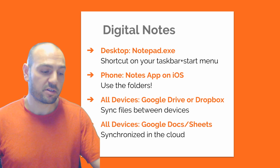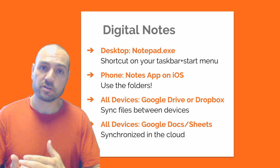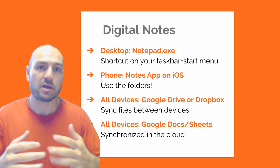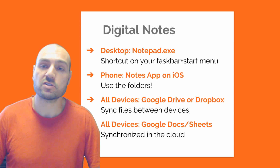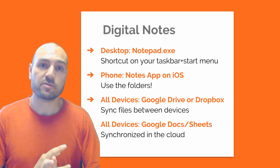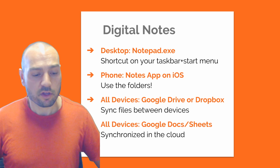It has the ability to create folders, and I can put those notes into folders, which I recommend you do as well, so you don't have 1,000 notes just haphazardly all over the place. You can have some organization to it. And then I find Dropbox and Google Drive to be very helpful. I use Dropbox, but you can use either one.